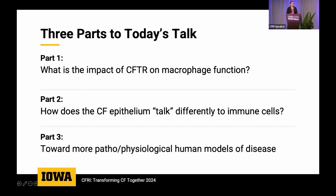Macrophages are one of the key immune cells in the body. We're then going to move on to how a CF epithelium talks differently to immune cells. And then the final part is developing more physiological or pathophysiological models using human cells in a dish.